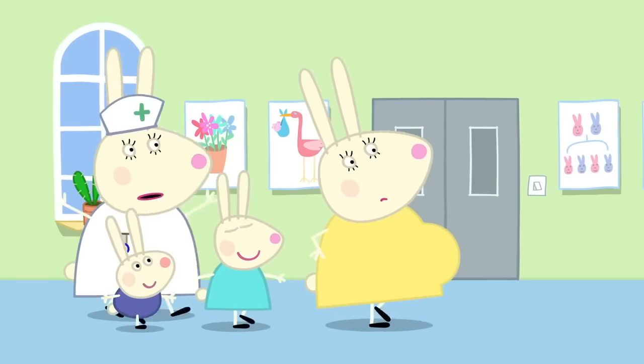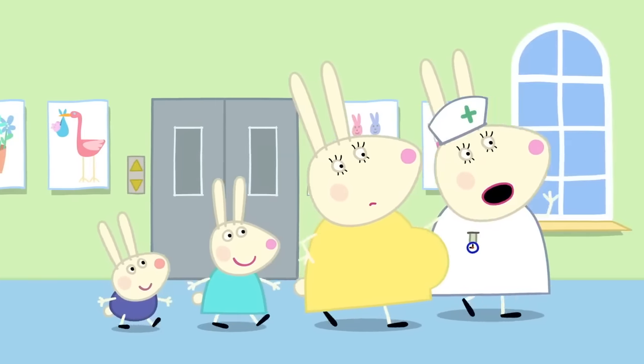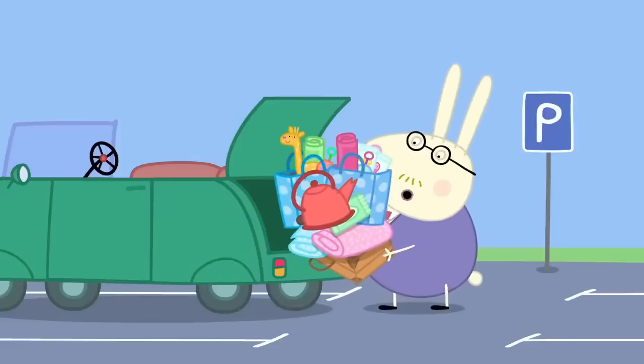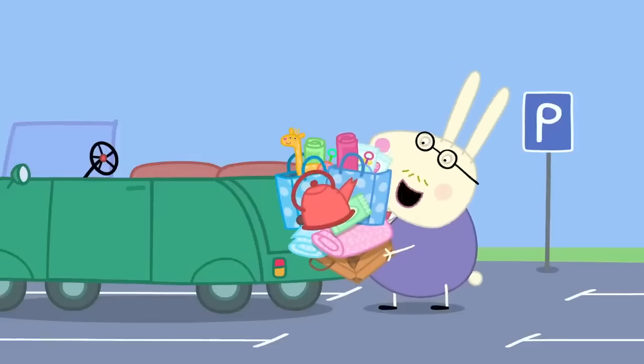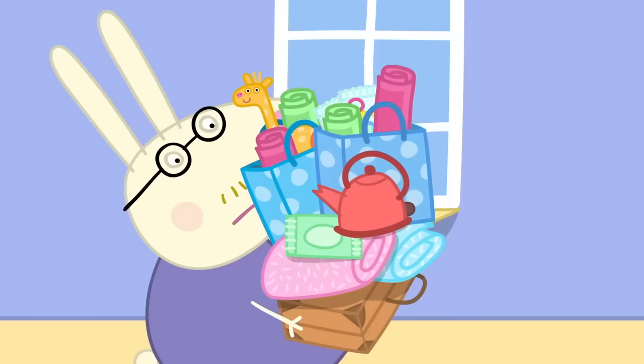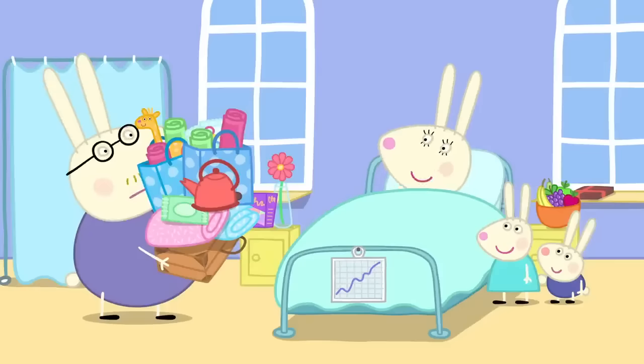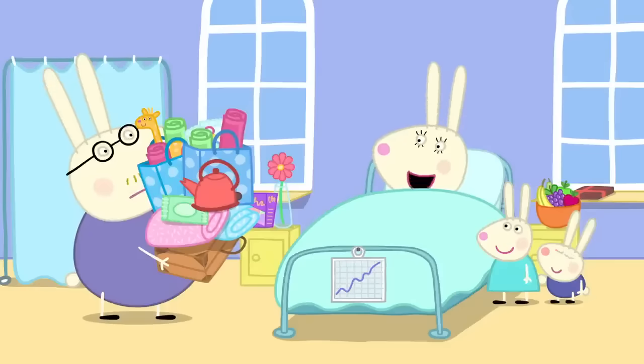Out of the way, everyone! My sister's having a baby! A kettle and plenty of towels. This lot should last us a good few days. Oh, where shall I put all this stuff? Back in the car. We don't need it now.